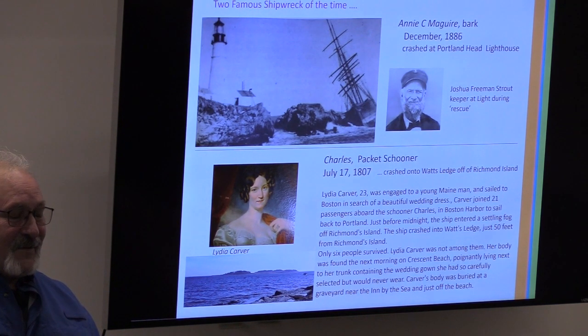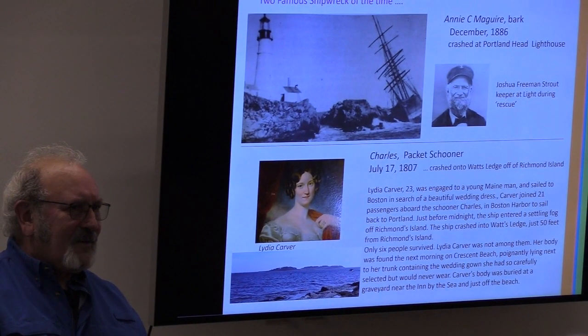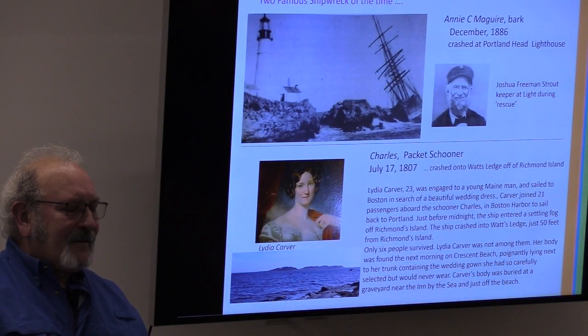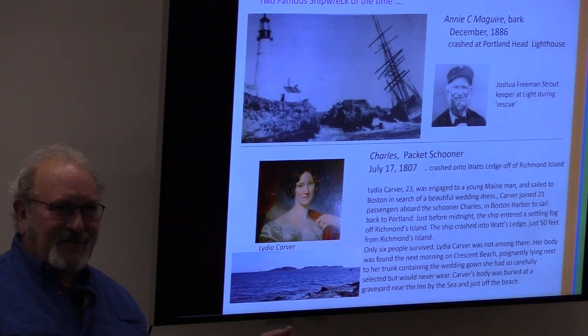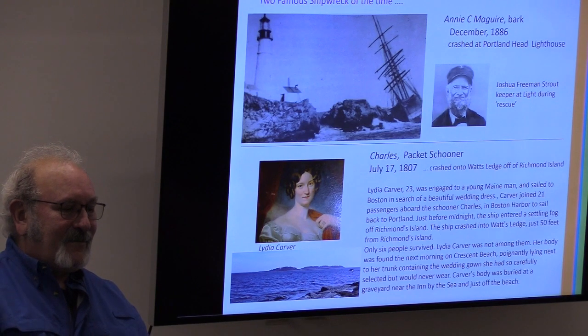The more famous one, down where I live on Two Lights, is the Charles. And you guys all know that story, right? Yeah. That boat hit Watts Ledge in bad weather, and Lydia was too anxious to leave her wedding dress, so she tied herself in her trousseau to a mast, and unfortunately didn't make it. She wound up on the shores of Crescent Beach there.